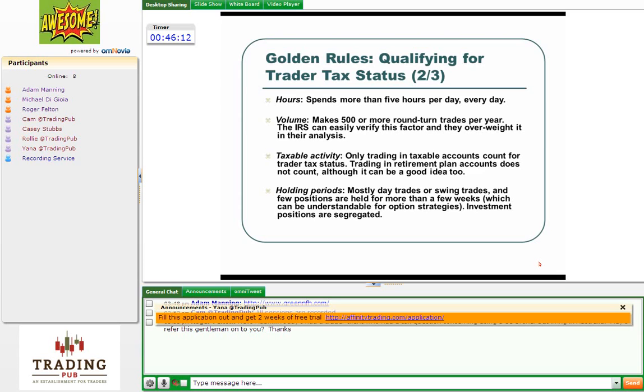This one's probably the easiest one for the IRS to look at because they can clearly see how many trades you made. If you're trading securities, they can see the number of round-trip trades being reported to them by the 1099. So they can determine, if there's only 100 trades, that you didn't have enough activity going on.